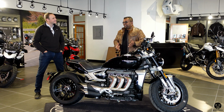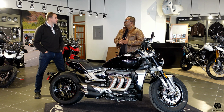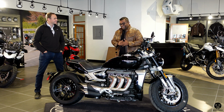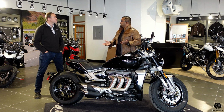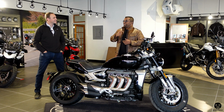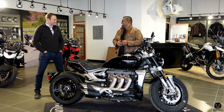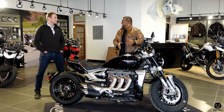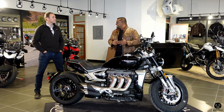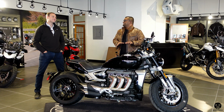And the Rocket 3s have been around for a while, and so has Triumph, right? Yes, sir, since 1902. So they are probably one of the oldest motorcycle brands still in existence today. Absolutely. 1901 Indian, 1902 Triumph, 1903 Harley. It still has the largest production motorcycle engine, right? The 2450-odd cc triple? Yes, sir. You know it's a Triumph if it's got a triple. That's kind of their calling card.